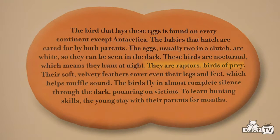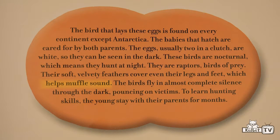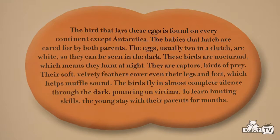They're raptors, birds of prey. Their soft velvety feathers cover even their legs and feet, which helps muffle sound. The birds fly in almost complete silence through the dark, pouncing on victims. To learn hunting skills, the young stay with their parents for months.